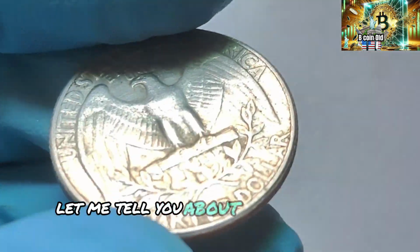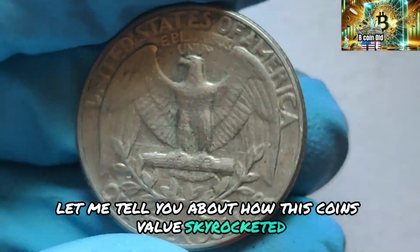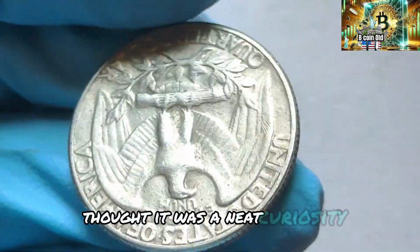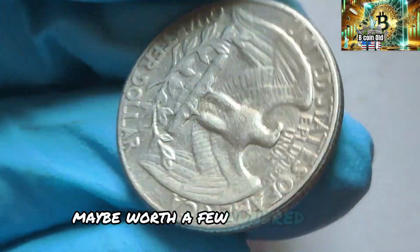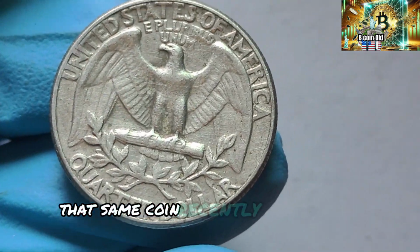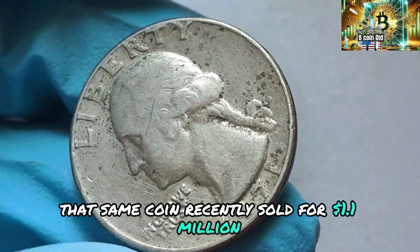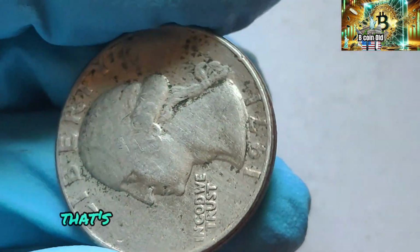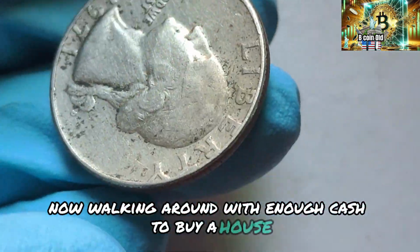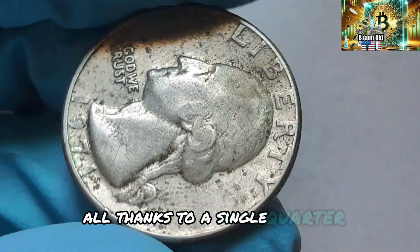Now let me tell you about how this coin's value skyrocketed. Back in the 90s, the first collector who found it thought it was a neat curiosity, maybe worth a few $100. Fast forward to today, boom, that same coin recently sold for $1.1 million at a high-profile auction. That's right, some lucky collector is now walking around with enough cash to buy a house. All thanks to a single quarter.